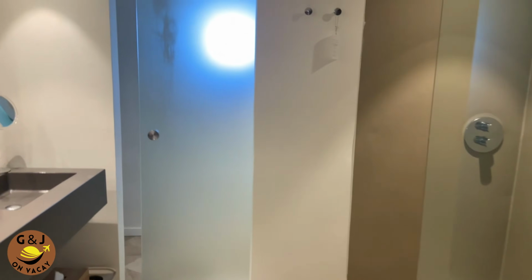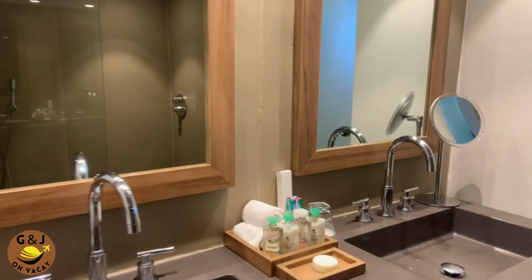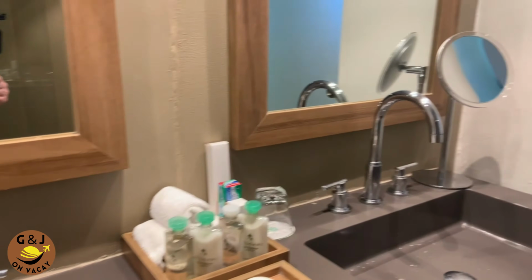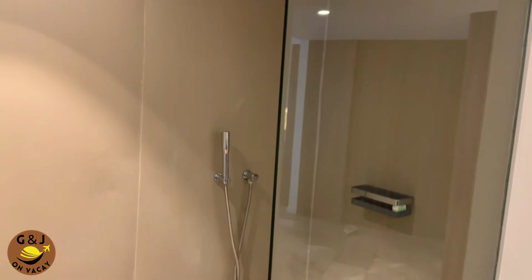But as we head into the bathroom, it's more than big enough. Two mirrors, two sinks, toiletry items added. The water closet where the toilet is more than big enough, and there's a sliding door to separate it from the rest of the bathroom. Then you've got a huge shower, more than big enough for two people.